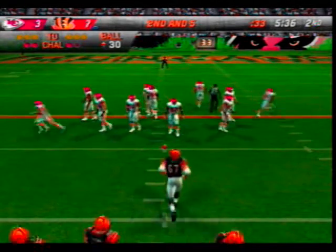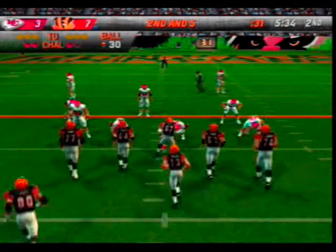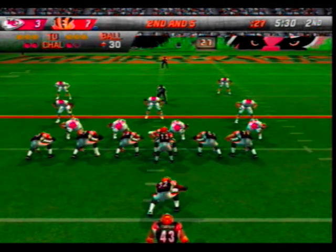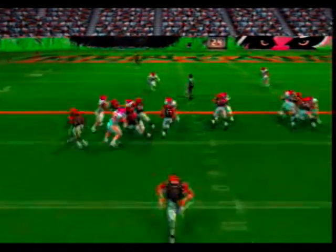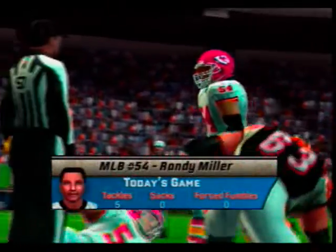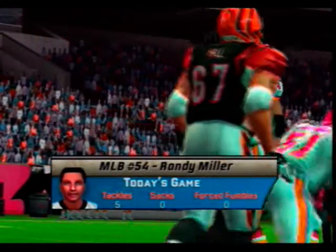It's second down and five to go. Ball on the 30-yard line. Watch your eyes. Kansas City goes with a four-man front. On the carry. They're going to spot this one at the 28-yard line. He makes his fifth stop of the game on that play.